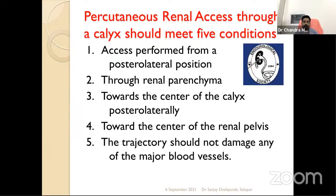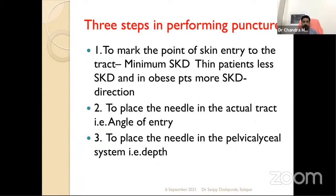Now, 6, 7, and 8, these 3 steps. One is to know the exact point of entry, that is the skin entry, which gives the skin-kidney distance. This should be as minimum as possible, and it is less in thin patients, whereas it is more in obese patients. Second is the direction: place the needle in the axis of the calyceal tract, which is the angle of entry. And third is to place the needle in the pelvicalyceal system, which is the depth we need to know. Now, usually there are two techniques, bull's eye and triangulation.